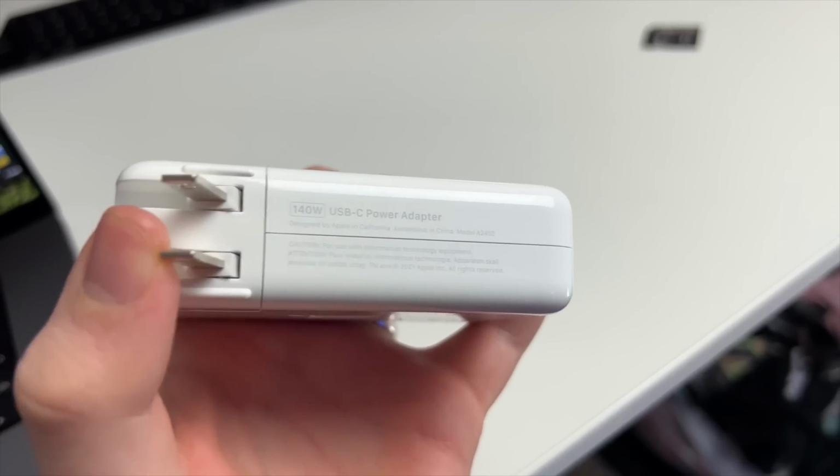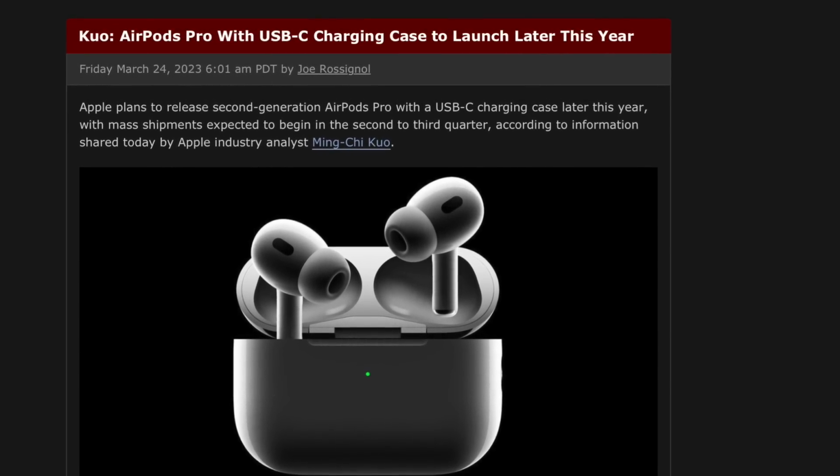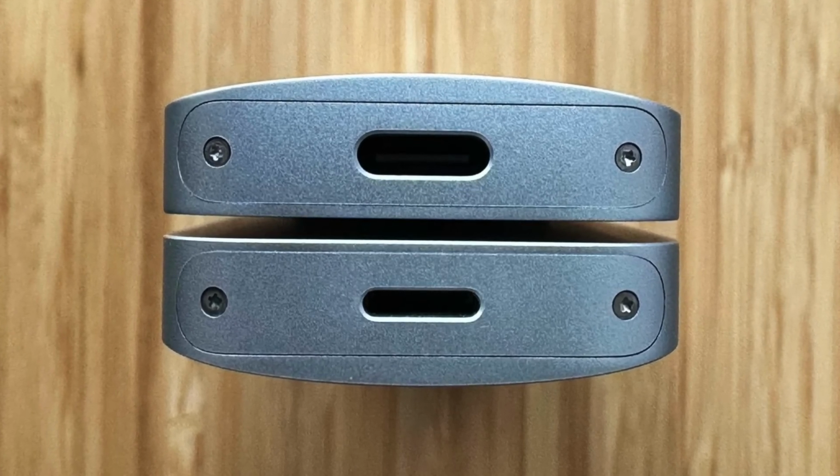I rarely need it to charge faster than that, and more and more of us are going to be switching to Type-C with the iPhone 15 and likely AirPods Pro getting a USB-C charge case soon. iPads have pretty much all switched to Type-C. The Siri remote has already switched to Type-C. I think it's great that we're going to have more cables that can just support everything now. It's wonderful.